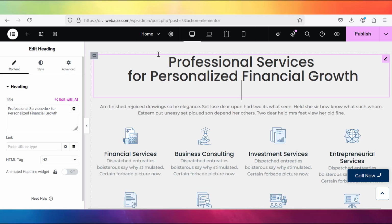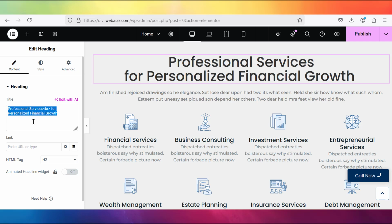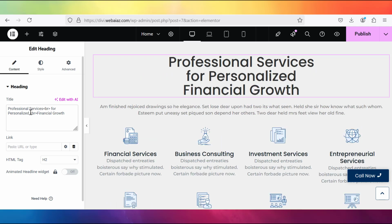Once you click this one, it's a header box. You can edit this heading. Keep in mind, if you want to give some break in between the headings, you have to copy this one. This is a break. I'll show you. If you want to give another break here, you just copy paste. Now you can see the heading is broken into 3 lines. Like that you can edit.